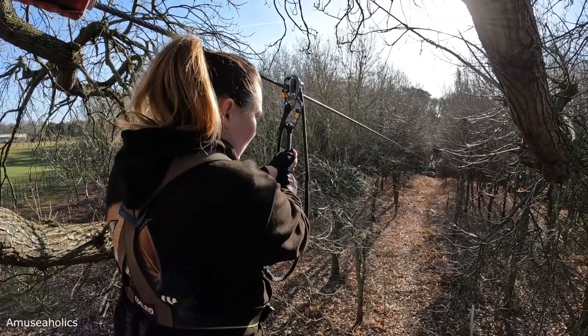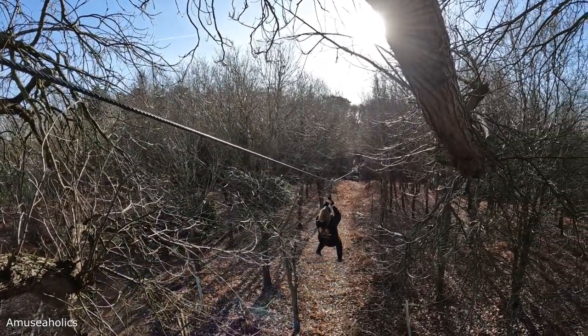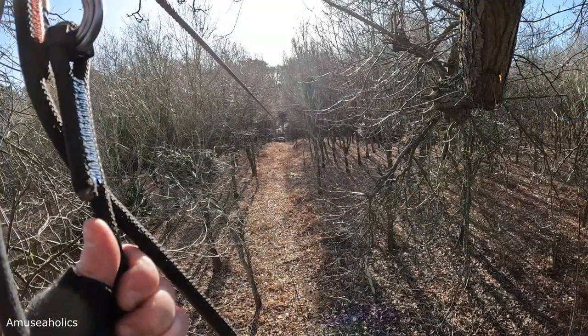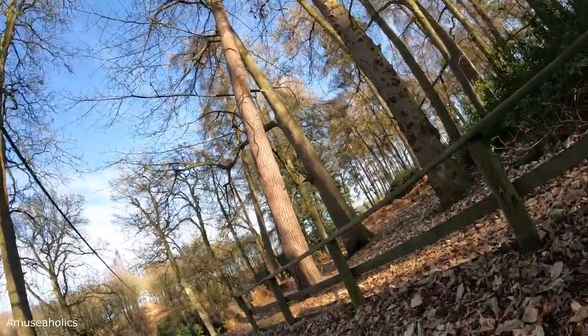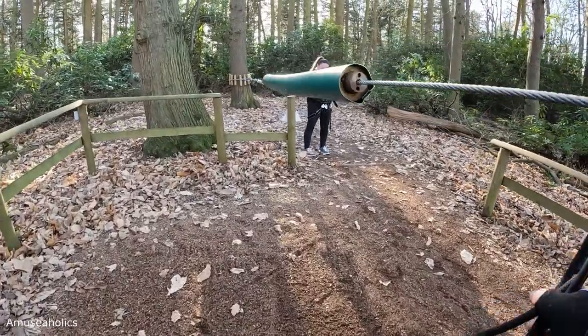A zip line straight away on this one. Just straight out to the bottom part. Let's go. Okay, here we go on the next zip line. Oh, I'm going to be right messy. I nearly course corrected that one. Nearly. Okay, here we go.